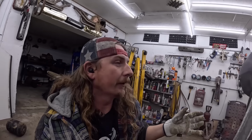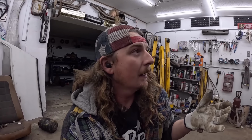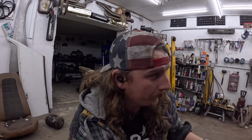So I think I might do that, which may seem like I'm being lazy and cheating a little bit, but I am a believer, well, catch-22, in keeping as much of the factory steel as you possibly can. I mean, they did it right from the factory. But on the flip side, there's less bodywork. And this will be more bodywork, but it will be more structurally sound.